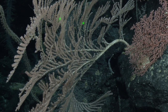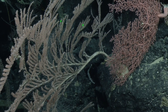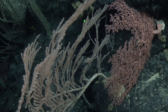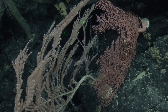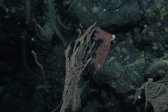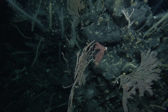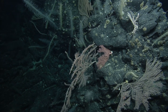Yeah, that's a beautiful primnoid fan. Probably Calyptrophora, Paracalyptrophora, but definitely a primnoid. And the red looks like a Paragorgia from here. So definitely in the family Coralliidae, and probably a Paragorgia. That's great. Thank you so much. Very dramatic topography here. Yeah. And there's another different kind of primnoid in the back. Or maybe a smaller sized colony, but definitely primnoids.